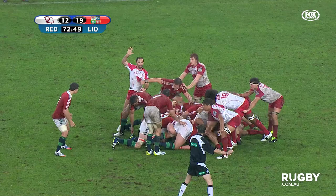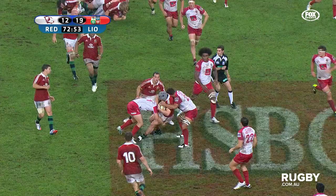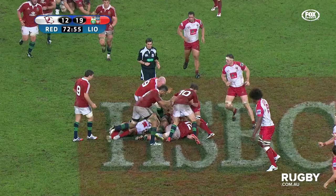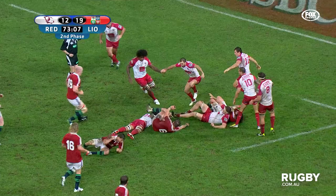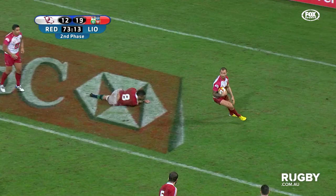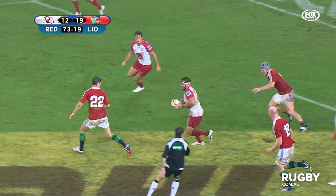Youngs. Davis. Oh, Youngs is through. No support, though. Harris drags him down from behind. He's lost it for Youngs. Quade Cooper in goal. Got it out to Hansen. And Hansen has been called back.